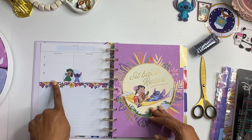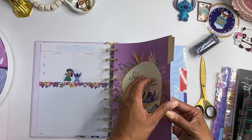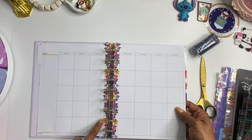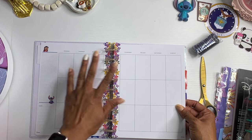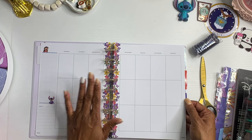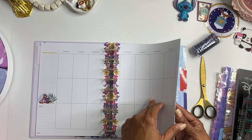So you have your monthly dashboard. Oh my gosh. Then your beautiful dividers. Here's the monthly pages. Now, normally I don't like when they add all this extra stuff in here, but for this book, I'll make an exception. So it is an undated vertical layout, which is my preferred Happy Planner layout. So, oh my gosh, each page is a little different.